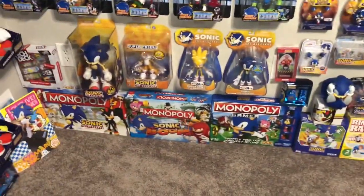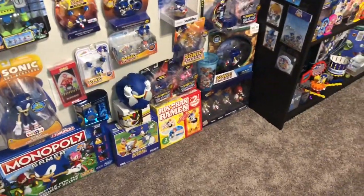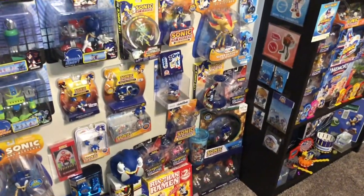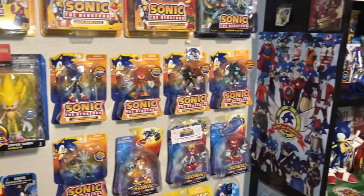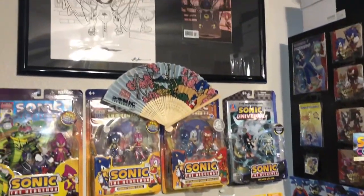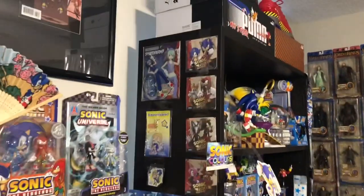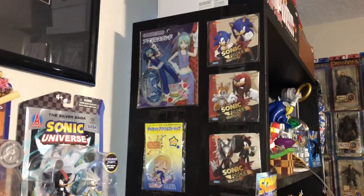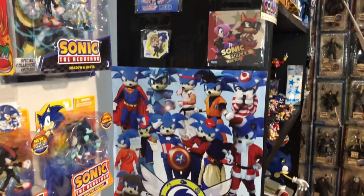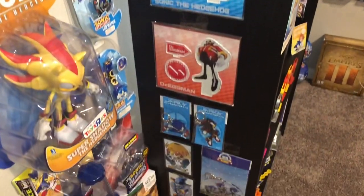Over here, you guys saw the Sonic Monopoly games. Got a lot of Jazwares over here. As well as, you'll start to notice some Jack Specific. That's the original cover to Sonic Universe 75 by Patrick Thomas Parnell. Got the Sonic Forces Hooters posters there. That whole promotion was a riot. Sonic cosplayer. There you go. Feel special.